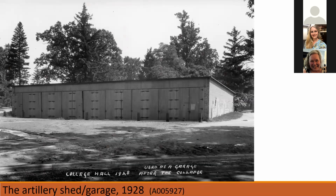Within the week, the rest of the building was razed. By the end of the year, a garage for 16 Army trucks was built on the site of College Hall, with sections of the old walls being used in the construction. The thought that a garage was standing on the foundation of College Hall outraged alumni. And once again, one such alumnus and former BOT member that was very upset by this was John Beaumont.